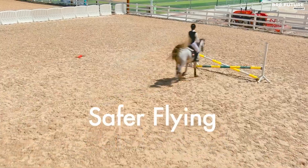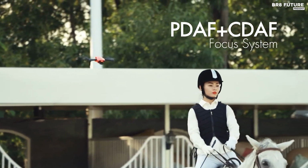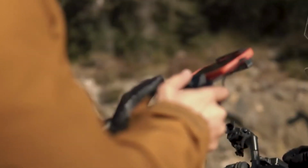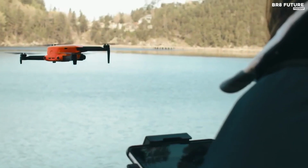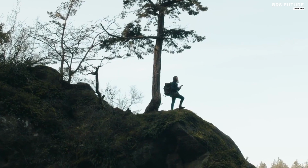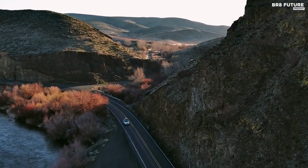The Nano Plus drone is equipped with a dual PDAF plus CDF autofocusing system, a large aperture, and an RYYB color filter array, making it easier to capture fast-moving objects and low-light content with minimal noise. The Autel Sky app provides 4 automatic shooting modes, automatic subject tracking, and a suite of video templates, making it easier to capture cinematic content with just a few taps.